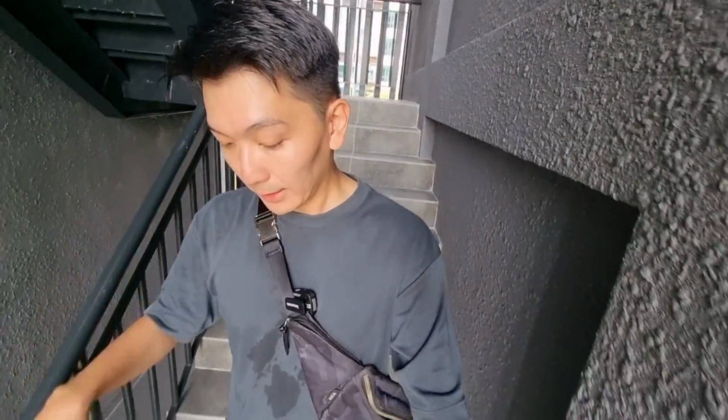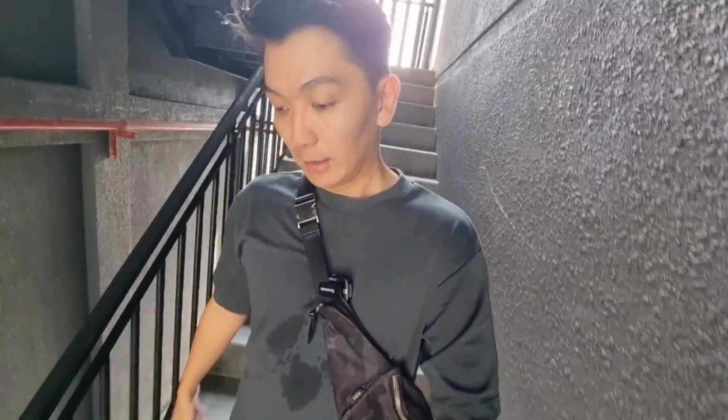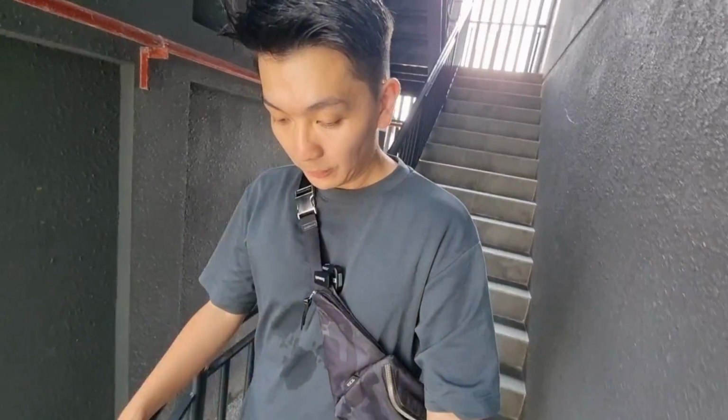So if like family or parents or older age, right, a bit of inconvenience because you need to walk stairs like this instead of having an escalator or lift up there, because it's the ground floor is the gym, second floor is the MPH, and the third floor is the open roof. So yeah, so guess that the target market is on the younger side lah.